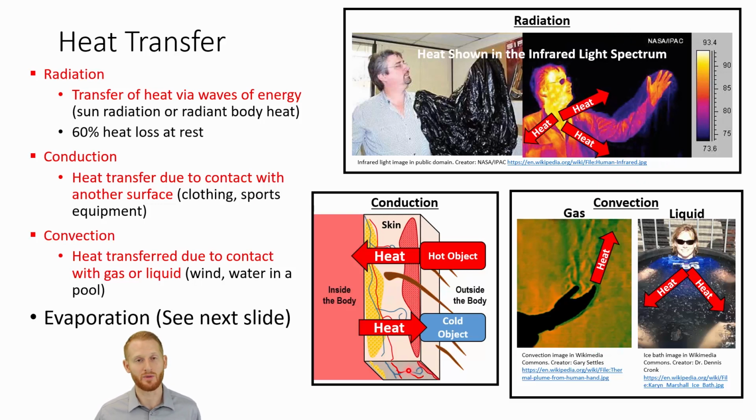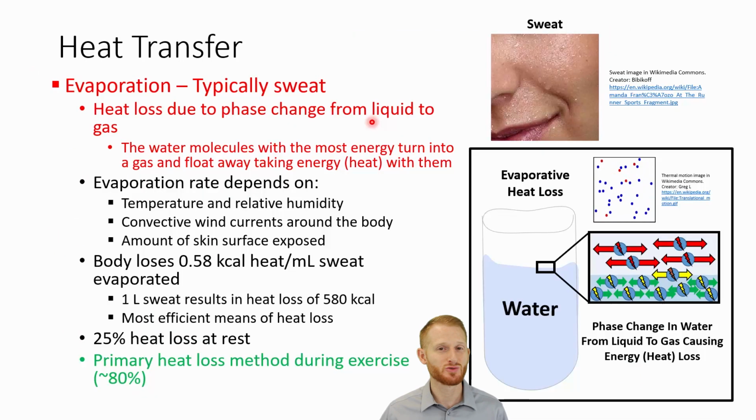The last way that our bodies can transfer heat is through evaporation. So what exactly is evaporation? Evaporation is a liquid turning into a gas, so it's changing its state of matter. If we look over here at this diagram, we have a glass of water, and the water at the very top of the glass is going to be in contact with the air. These water molecules are constantly bumping up against each other and moving around, similar to what's seen here in this image of essentially gas, but it's similar in liquid.